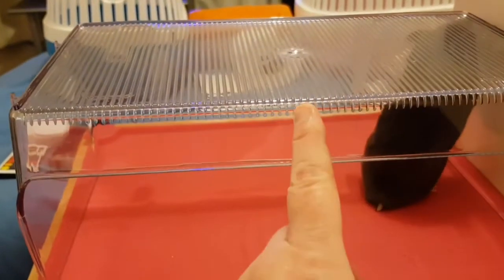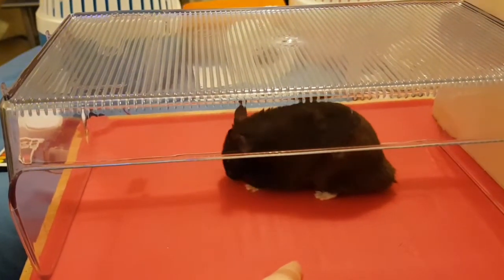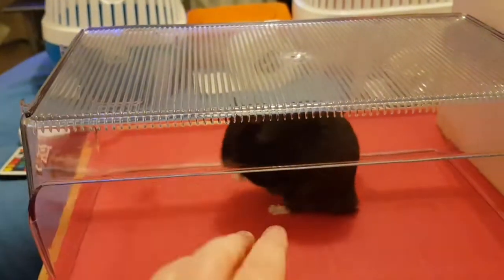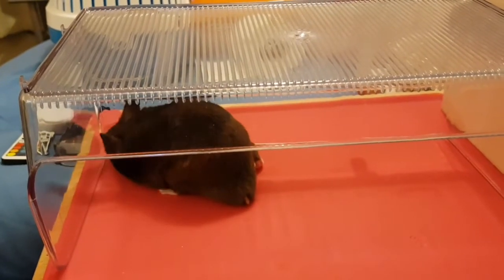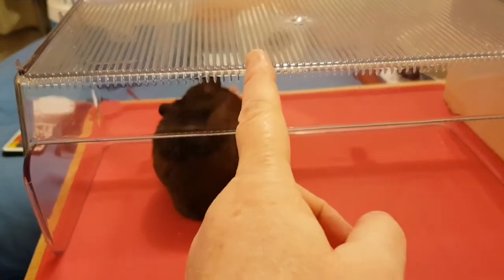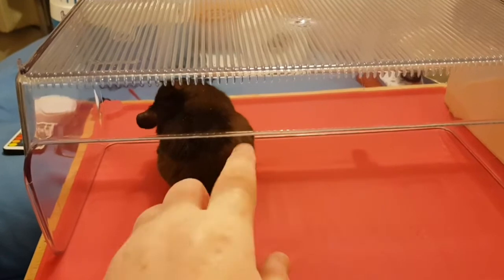It's half the size, about that size. And he uses it as his potty, in the corner. Obviously it's turned the other way around, not like this. So he just toddles in, does his business, comes back out. And it's great. It's about that size. And it's perfect for a Syrian.